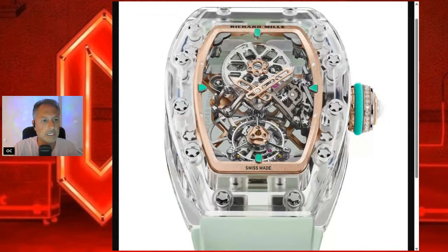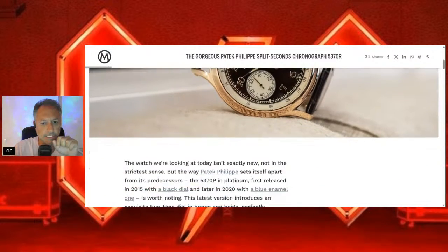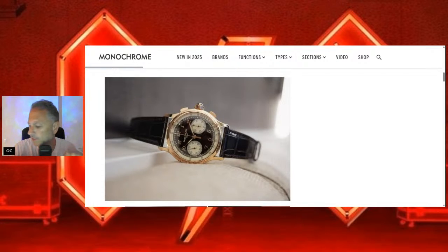By the way, shout out to Monochrome. Monochrome did a full article, a full review on the Grand Complication Patek Philippe 5370R. That's the rose gold split second chronograph with Breguet numerals. They've got pictures and everything. I think this is better than that Longa model, the Datograph. I think Longa is toast. I got to tell you.